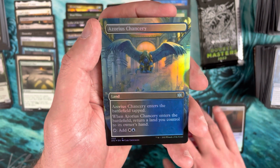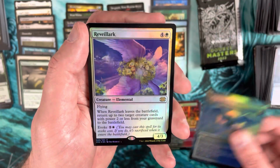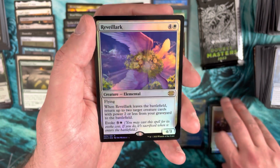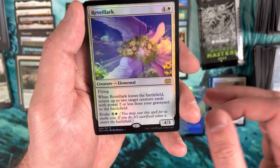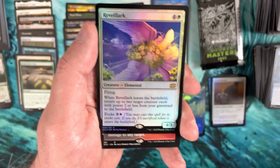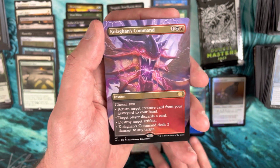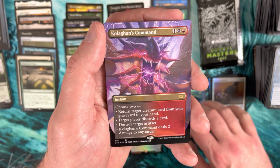Okay. Now I think we have a pack foil mythic or rare. This is a rare. It is a Revlark. Yep, nothing to write home about there. That's okay. And then is this a borderless rare or mythic? It is a borderless rare. And we have a Kolaghan's Command. Okay, good old K Command. You can do worse than that.